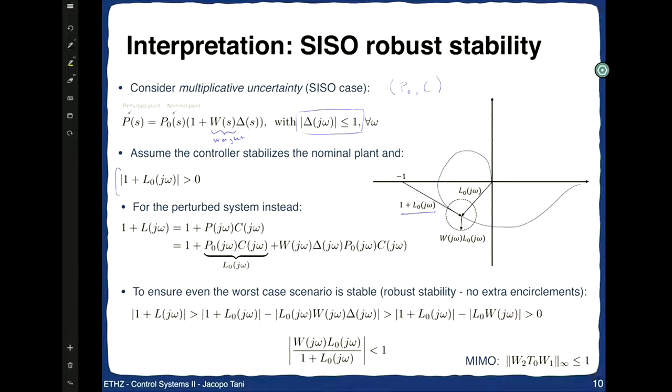Now, what happens when we actually introduce the perturbed plant inside? So here it's just an exercise of substitution. We look at what is 1 plus L with the real plant. So we substitute P that comes from here. And we do the passages, and what we see is that we get a term that is related always to the nominal part of the plant, and then there is a contribution that comes from the uncertainty. And if we want to find the condition that would make the perturbed system stable, we have to find the magnitude of 1 plus L, which is the magnitude of this part here.